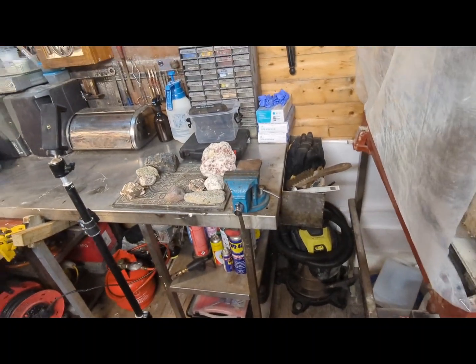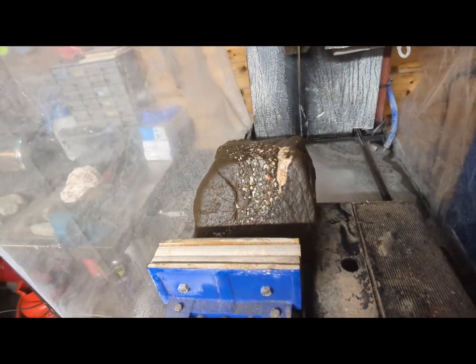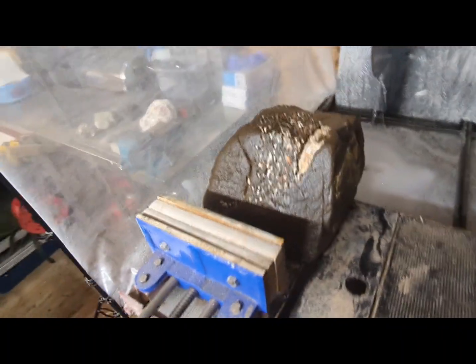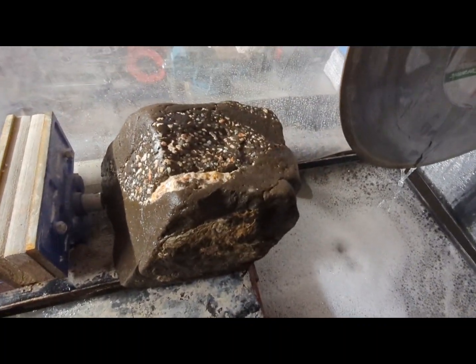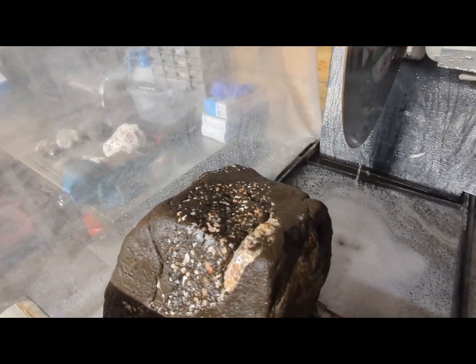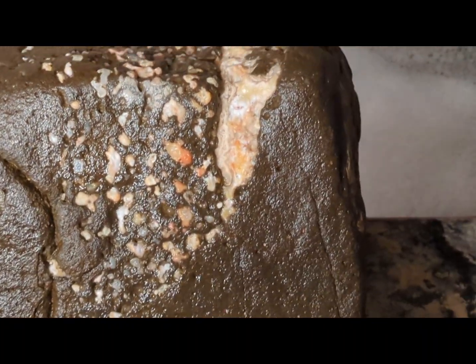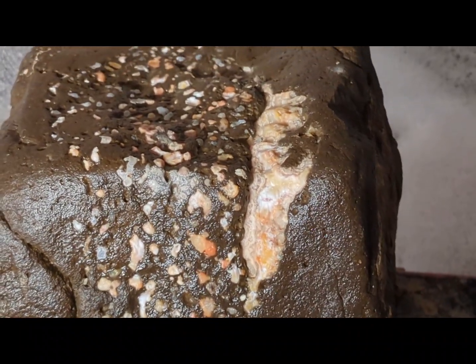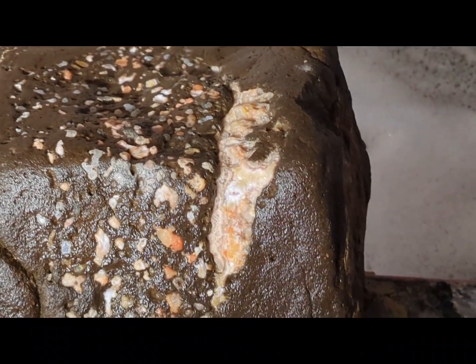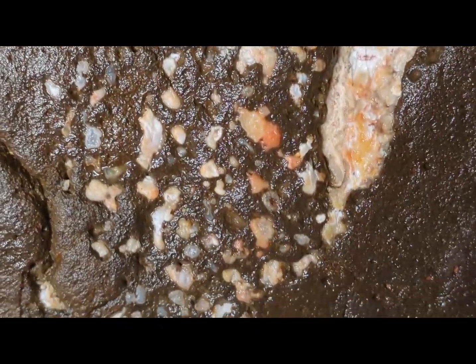And look at this bad boy. I'll put before pictures up at the end of the video, but it's an amygdaloidal basalt. Basically, basalt's a volcanic rock that agate forms in. You can see the agate parts all the way through. Teeny tiny wee agate nodules, and then a big one there.